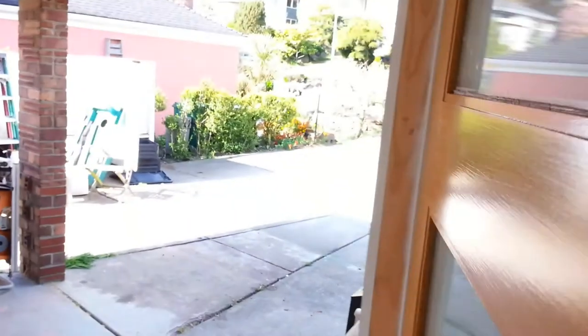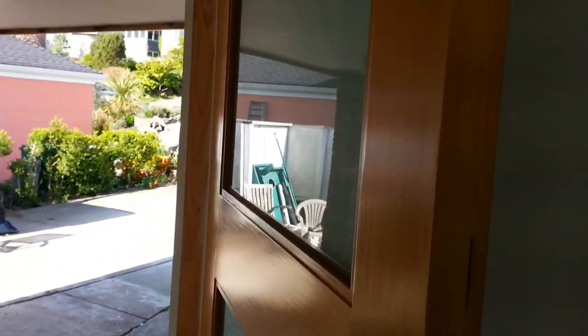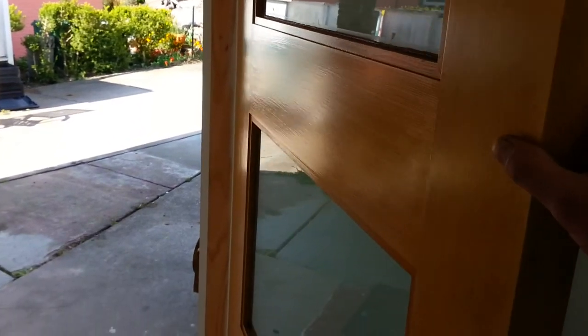And then you got the front door that has two coats of Sickens. Just brushed. Really like the Sickens product. Holds up really well. And it's got a nice sheen to it.